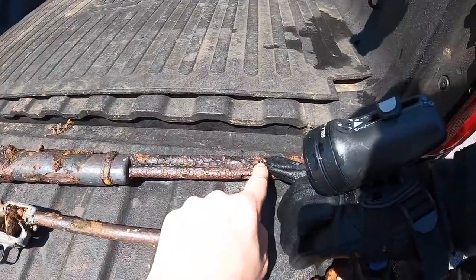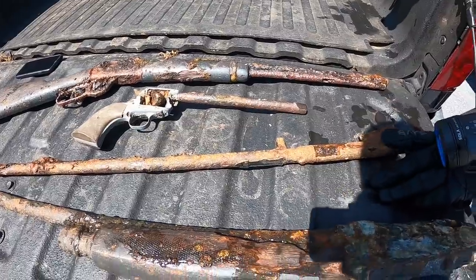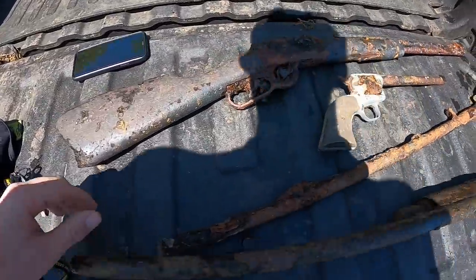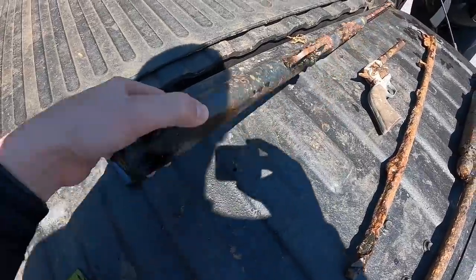Lever action rifle. Lever action rifle. 22 wheel gun. Wow. Bolt action 22. Semi-auto 12 gauge. It's crazy. And these have been down there for a while too. Yeah. You see all the rust and corrosion on them.